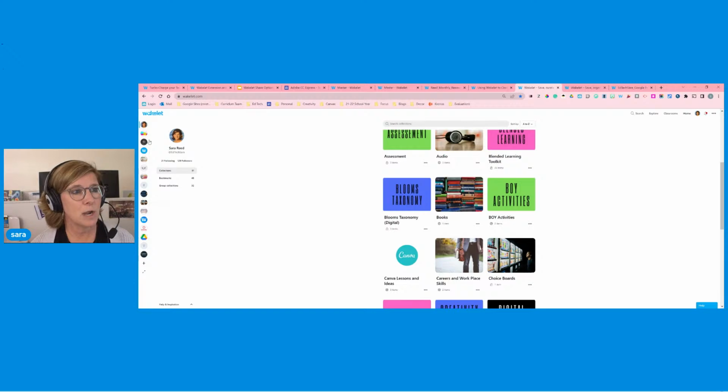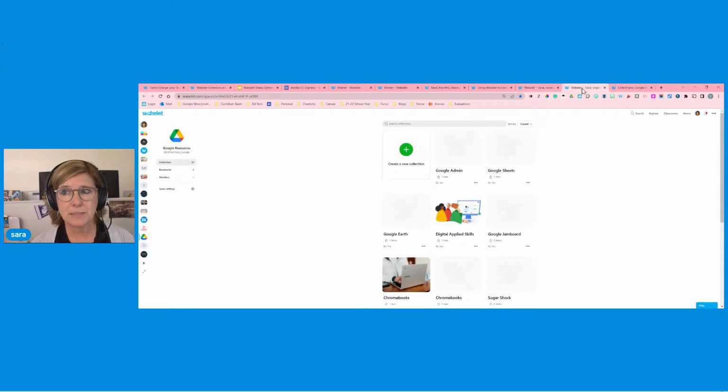So over here at the left-hand side, if you have not explored spaces, I strongly encourage you to. You can create a space where you can add collections to it. You can move collections from one space to another. So this is my Google Resources space.